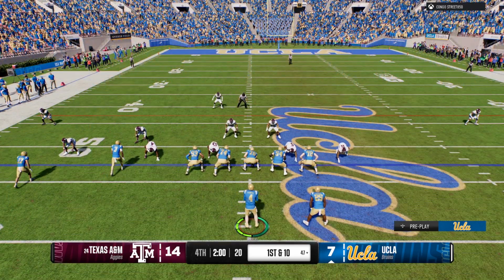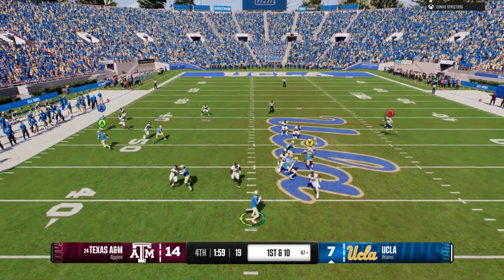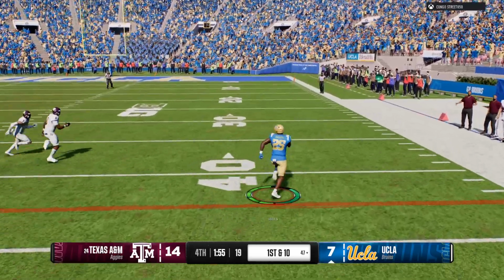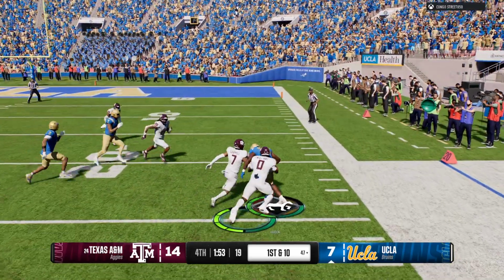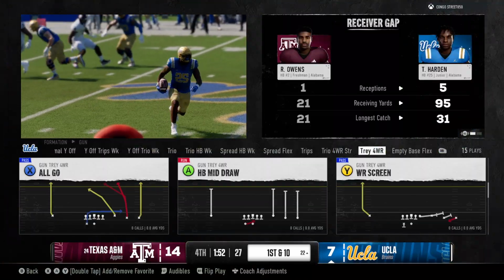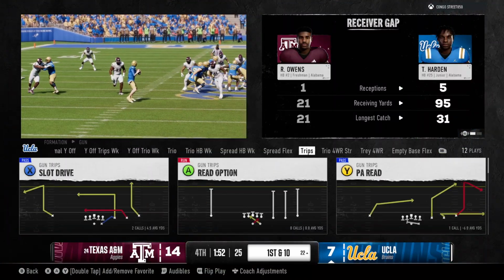The Bruins look to keep this drive humming. He wants to throw. Got it set up on the outside. Still running at the 40. And they explode on that one, and they've got it down to the 22. Man, I love this guy's toughness.